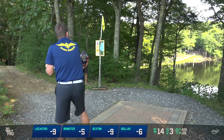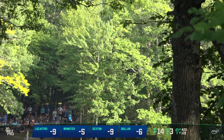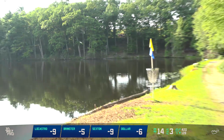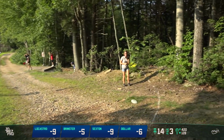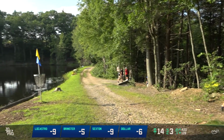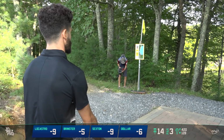And you're going with a destroyer here? Yep, destroyer. Looks like there's a big Jomez bottom stamp? There is. All right. Jomez on top, big Jomez on bottom. And this is looking really nice. Oh, wow. Just outside the circle. If you don't hit that hillside with the driver, it's almost impossible to keep it in the circle. The ground is so skippy there.